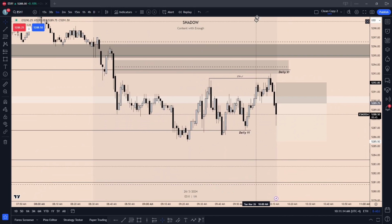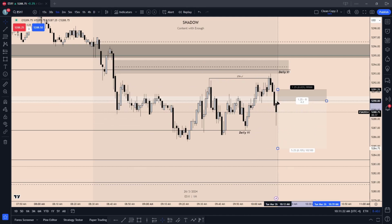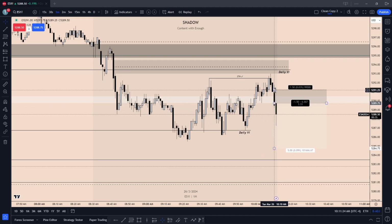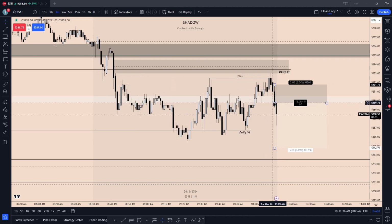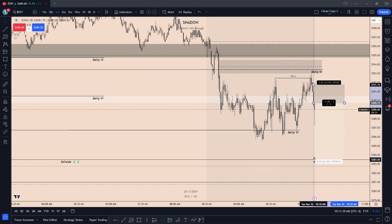That seems about right. Miss the entry and then run away from us. Yeah, I'm going to go in here like this. I guess I want to confirm that this stays open. We'll wait. But if it does, we're going to enter new week opening gap low to target. Really, I like external sell side here.